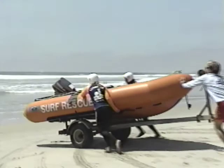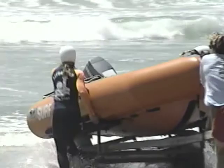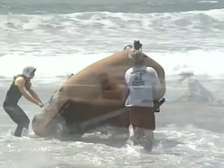When people get in real trouble at the ocean, nobody laughs. Lifeguards have to have the right equipment and training to save lives. In the surf, they use inflatable boats like these to get through the big waves.